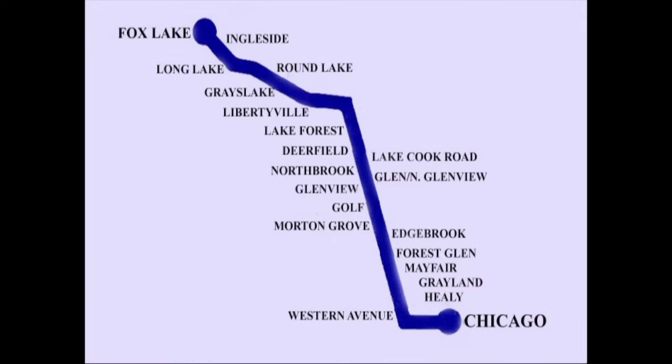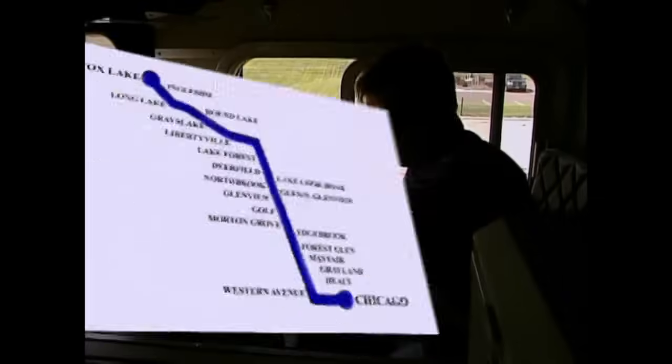Today, June 6, 2002, we'll be riding in the cab car on Metra's Fox Lake line from Grayland to Chicago. Our engineer today is Frank Marling, and you'll also be hearing commentary from Metra Media Relations person Frank Malone. While most of the trains on this line go to and from Fox Lake, some trains make a short turn from Chicago to Grayland, such as the one that we are riding on today.